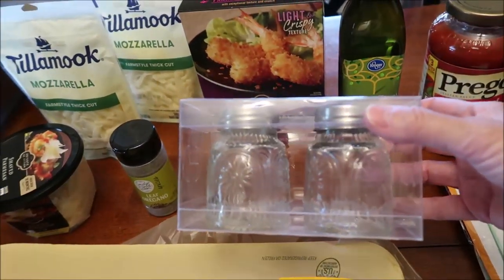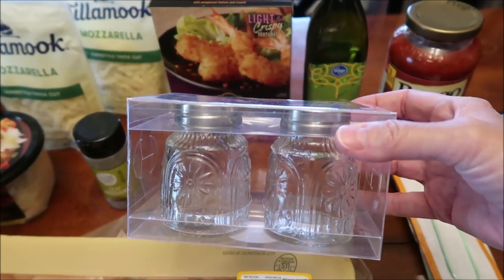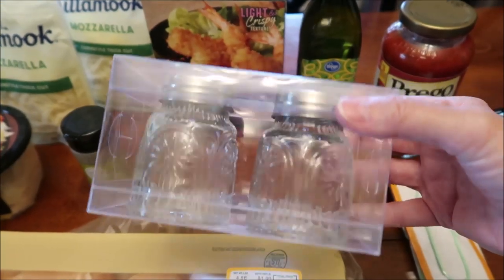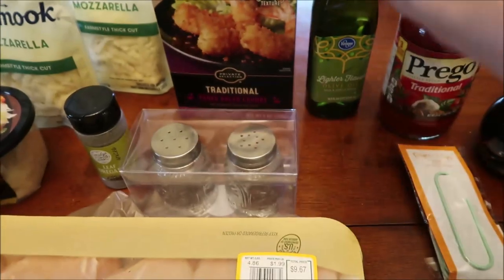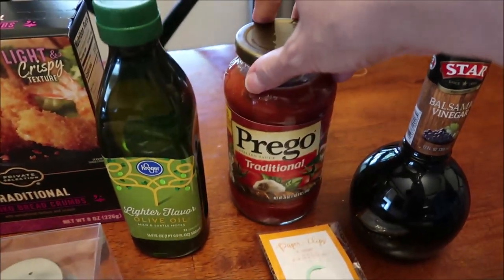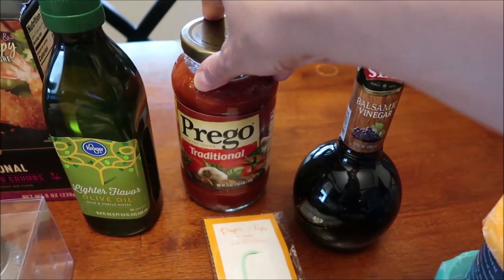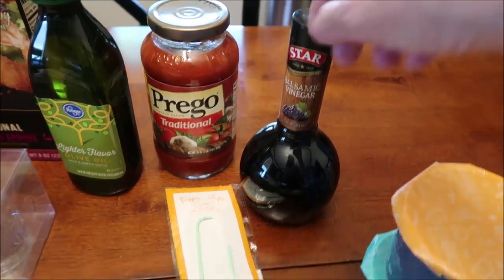Ashley picked out some salt and pepper shakers. They have like a new display, and I'll show you some other things from that display. These were only $3, and they had these and a green color one that was really pretty. She bought some lighter flavor olive oil, some Prego traditional spaghetti sauce, some balsamic vinegar.